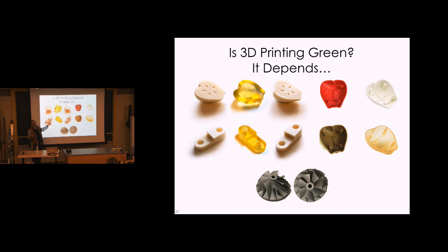Not only is there a lot less waste because it's a more solid part, but this is operationally very simple for the CNC to do. And so that reduces both the material waste and the energy use. And it increases the energy use of a 3D printer because there's more material being printed. So again, it depends on a lot of different things.